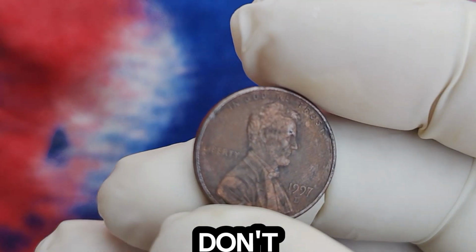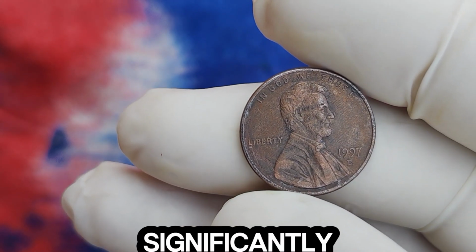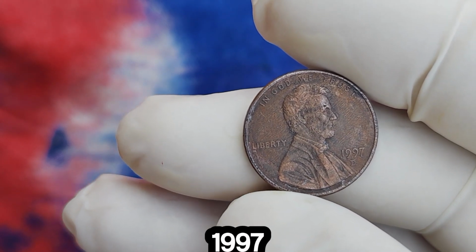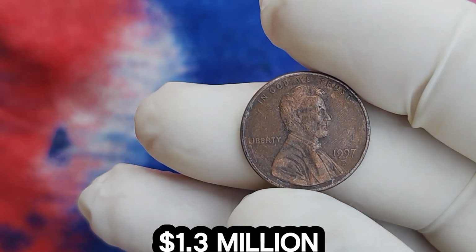Whatever you do, don't clean your coin. Even the tiniest scratch could reduce its value significantly. There you have it, the 1997 D ultra rare Lincoln penny worth an unbelievable $1.3 million.